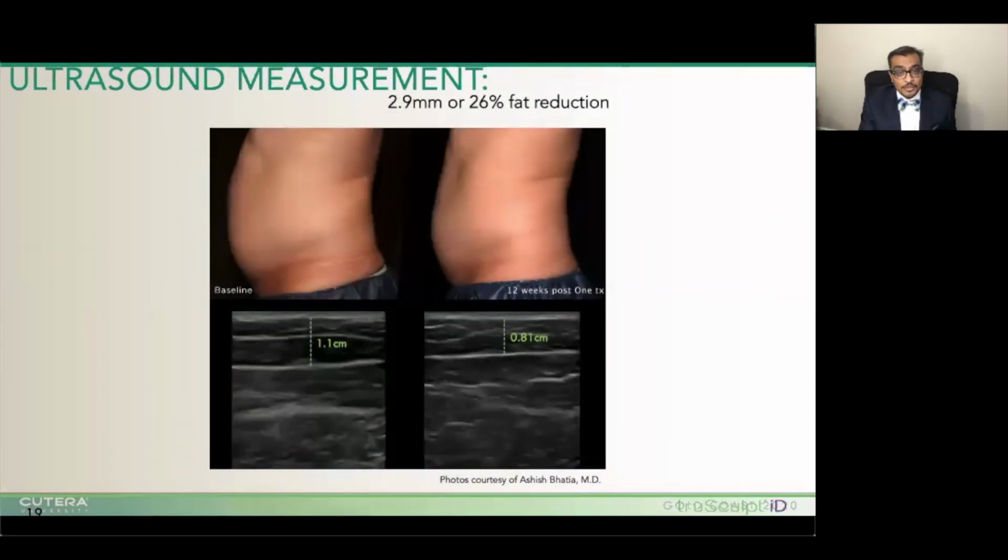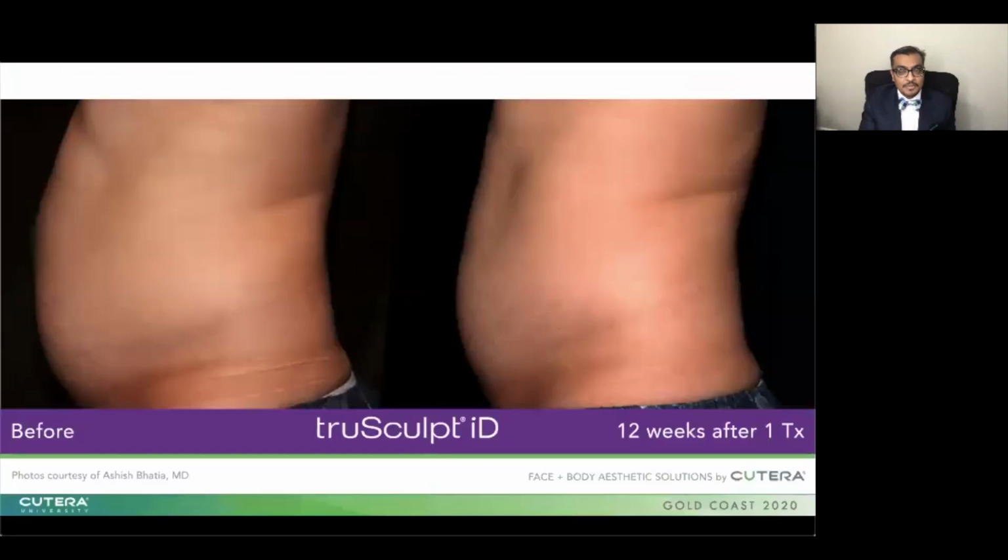And here's a really good example. This is actually me. After a single treatment, I experienced about a 26% fat reduction as seen by ultrasound. You can see my fat layer thickness was about 1.1 centimeters before, and then measured at the exact same spot 12 weeks later, it was down to 0.8 centimeters. So that is about a 26% reduction. And here's the before and after.